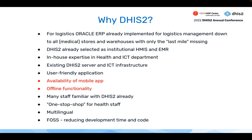It's offline functionality, already mentioned. Staff are familiar with DHIS2. And again, you need to train the staff only on one tool, which is DHIS2, for HMIS, for logistics, EMR, any other tool. We're also looking at implementing biomedical engineering and temperature monitoring, so it will be a kind of one-stop shop. And it's multilingual, free and open source, which reduces the development time.